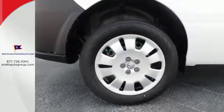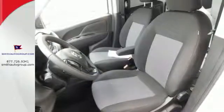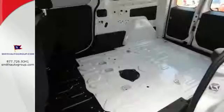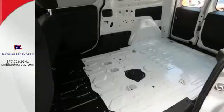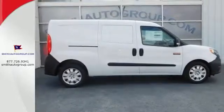roads. Plus, it will keep you and your cargo safe with four-wheel anti-lock brakes, stability control, multiple airbags, and a tire pressure monitor. When performance and utility matter most, you can trust the capability of this ProMaster City.